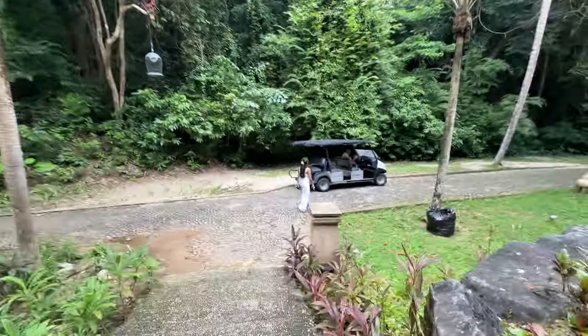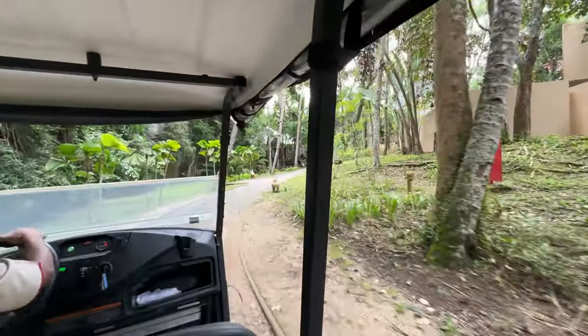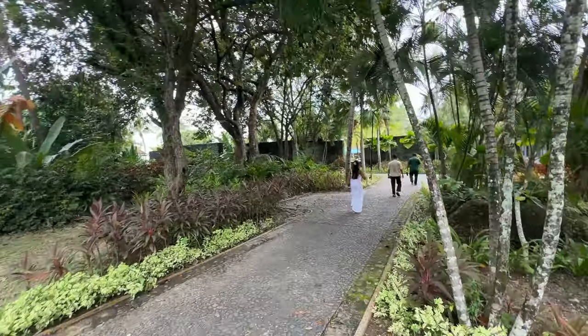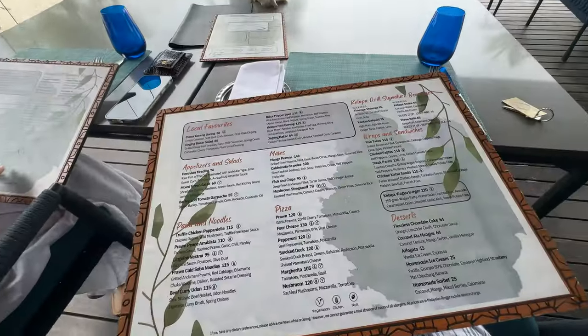And that's the view from our room. Can you do soba noodles, something in veg?